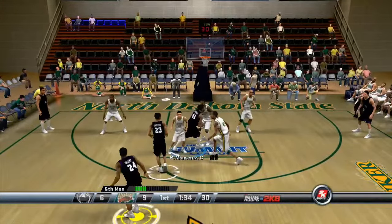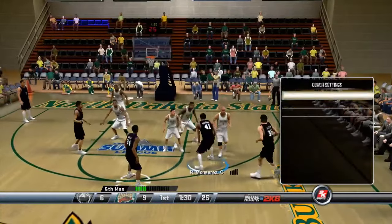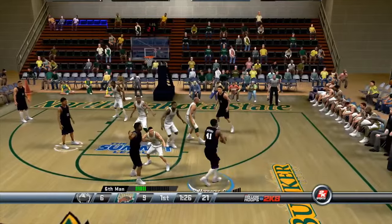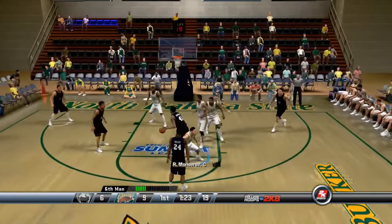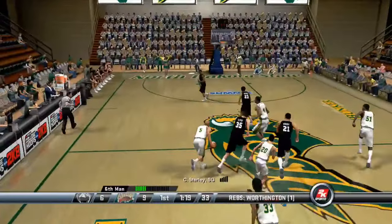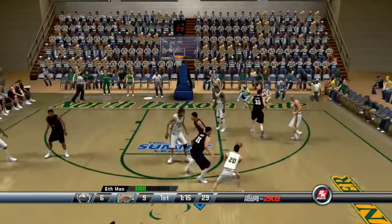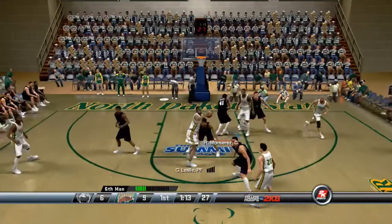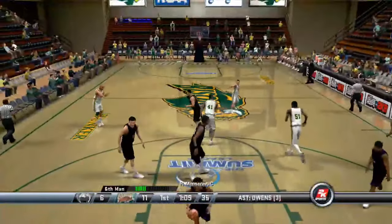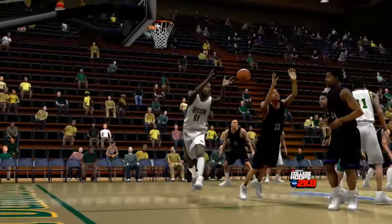High post. Kicks it out to the wing. Oliver hands it off. Mansouris takes it up. Worthington gets the board inside. 1:20 left in the first half. Ward gets it on the inside. Bold pass with the inside leaner on the money. They got on this roll a while ago and just haven't looked back.